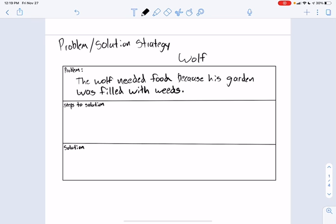All right, and what were our steps to the solution? So I'm going to go by numbers. So let's start with number 1. The wolf heard a boy calling him. And then after a while, the wolf tricked the boy into giving him a goat.